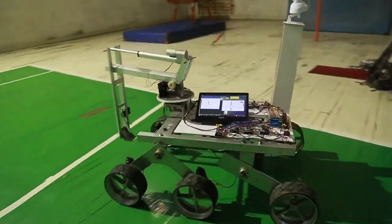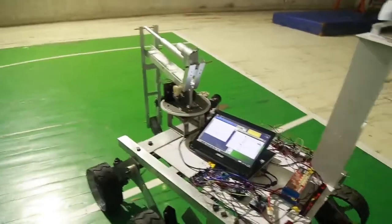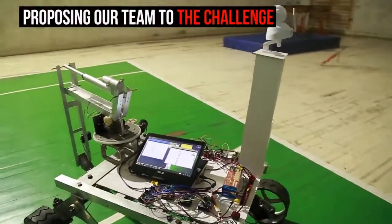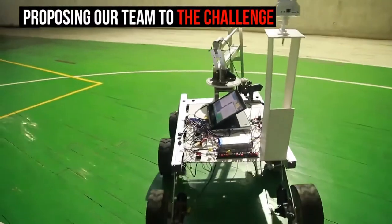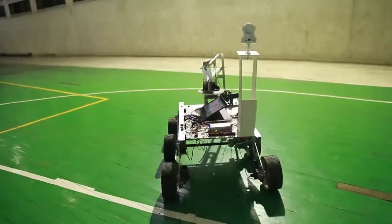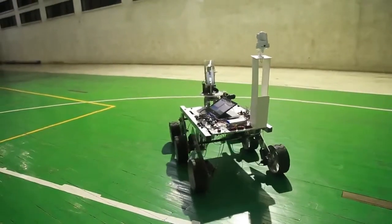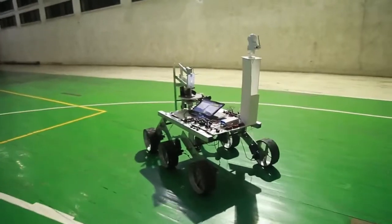Each of us had dreams of dwelling in space. Economic constraints and lack of resources came into play, but we always had the dream burning inside of us. European Rover Challenge presented us with the opportunity to catch that dream. We couldn't think of a better platform than this one to share our ideas and be a small part of the exciting endeavor of mankind into Mars. In this video, you will see what we have been working on day and night for about 9 months.